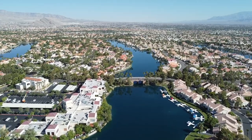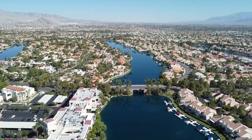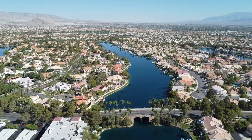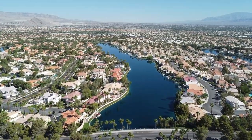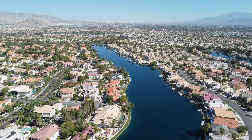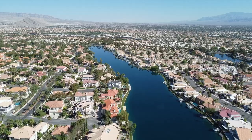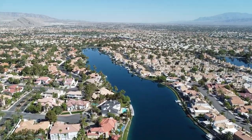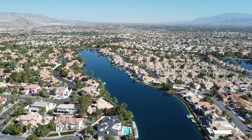In conclusion, Desert Shores in Las Vegas is more than just a neighborhood. It's a hidden paradise waiting to be discovered, with its beautiful lakes, community amenities, diverse housing options, family-friendly environment, convenient location, and meticulous upkeep. It's no wonder why Desert Shores is considered Las Vegas's very best kept secret.